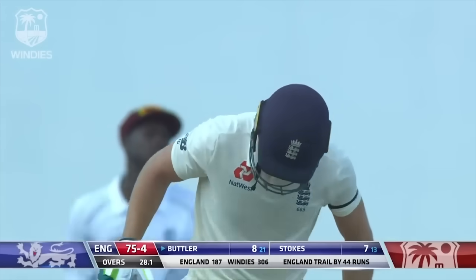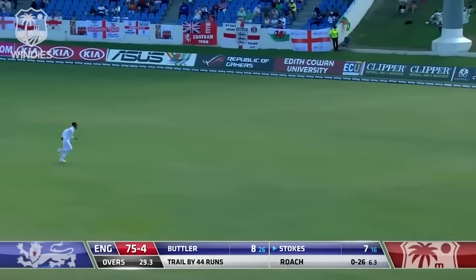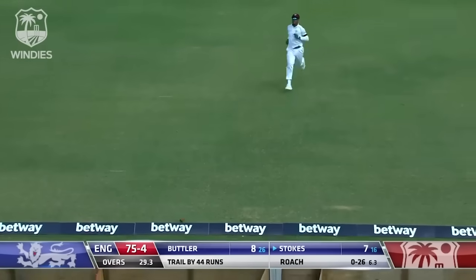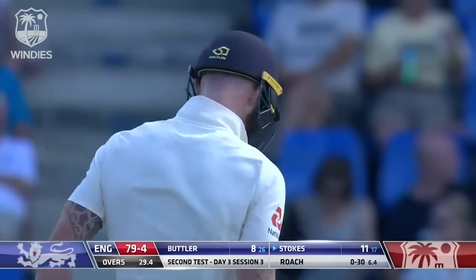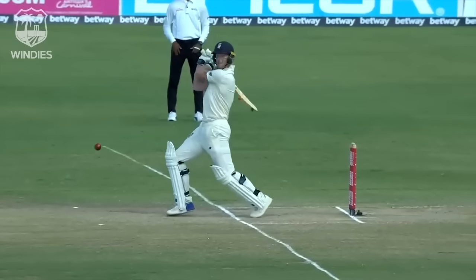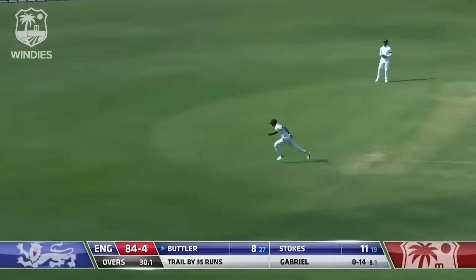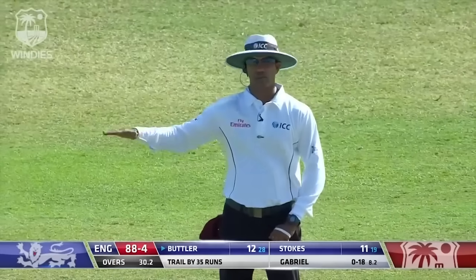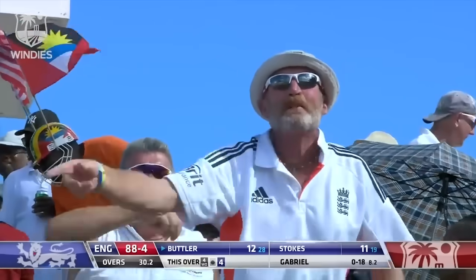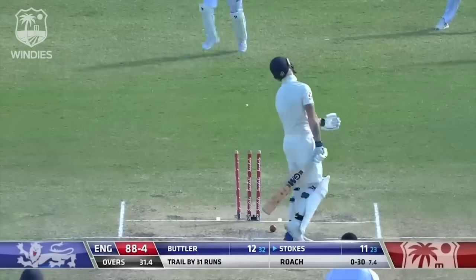Not a bad start. Back up a good length. Shot of authority from Stokes. It's a bit too much room from Roach. Nice control in that shot. Timed so beautifully from Jos Buttler. Always maintained he's the best timer of a cricket ball in this England team. There we go.